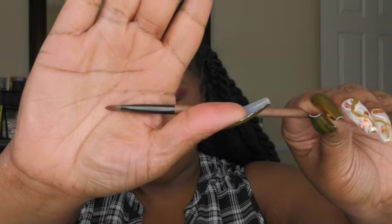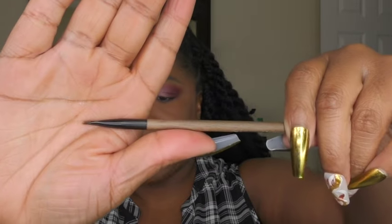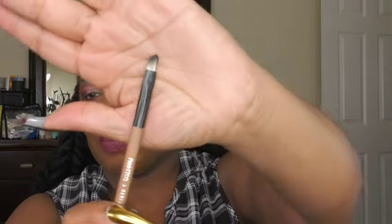$36 is the My Yummy Edge Round. $37 is the My Yummy Edge Pointed. $38 is the My Yummy Edge Angled. $39 is the My Yummy Edge Brow Definer. And $40, the last brush, is the My Yummy Edge Lip Definer.